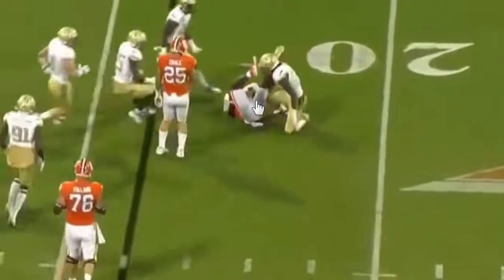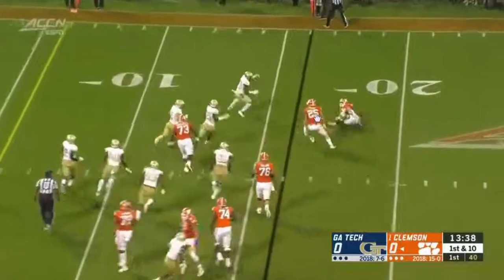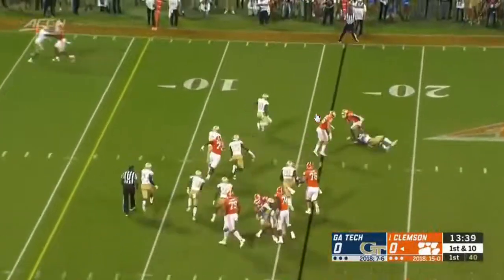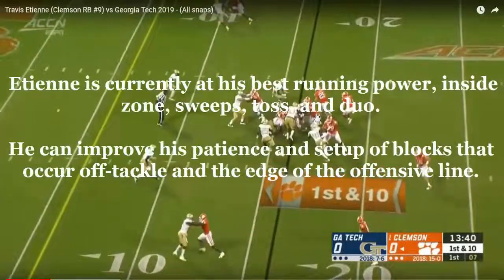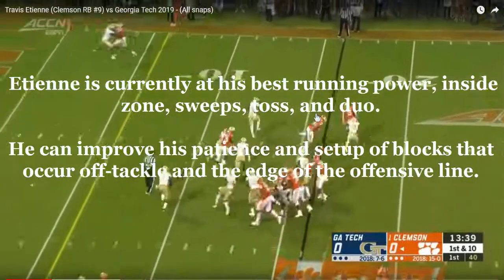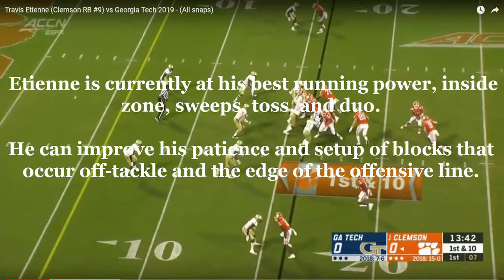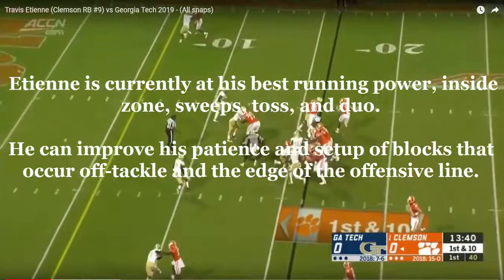So what you're seeing from Etienne is a guy who is a little bit more dependent upon being the fastest, quickest guy. He makes some really good decisions, folks. He's an excellent college running back, and he's a good pro prospect, one of the better pro prospects in this class. But even the best pro prospects that I've seen over the years, from class to class, even some of the better ones, sometimes don't have the maturity to set up blockers as well as they should.